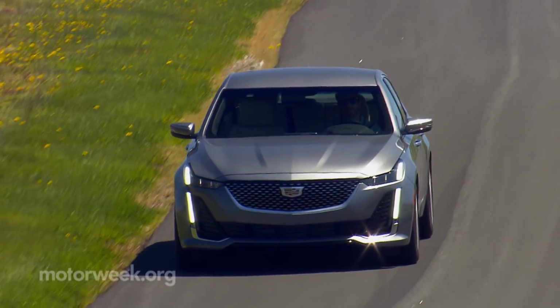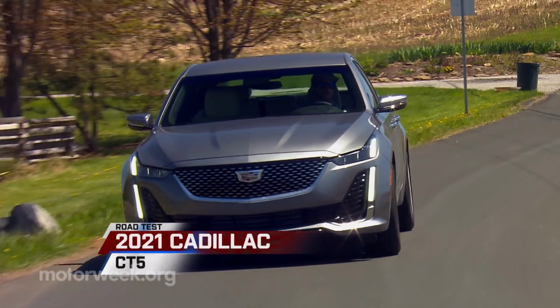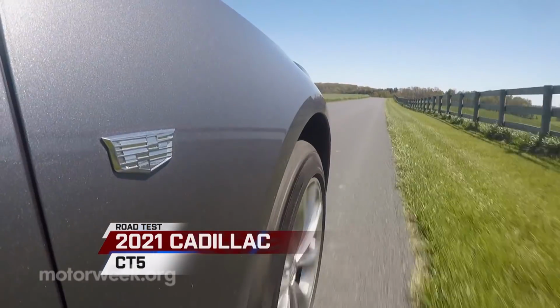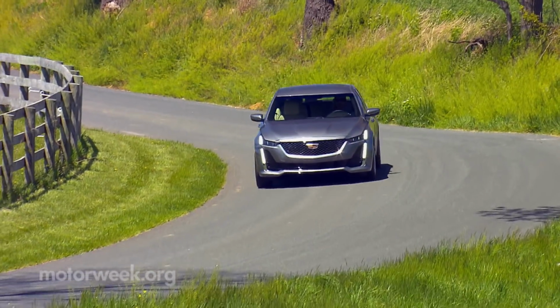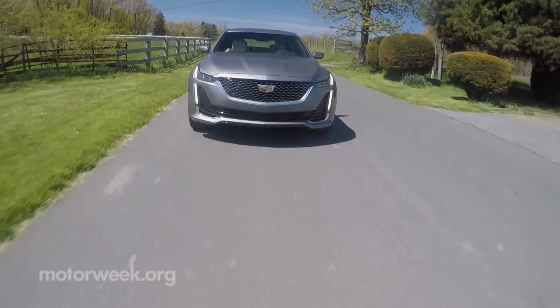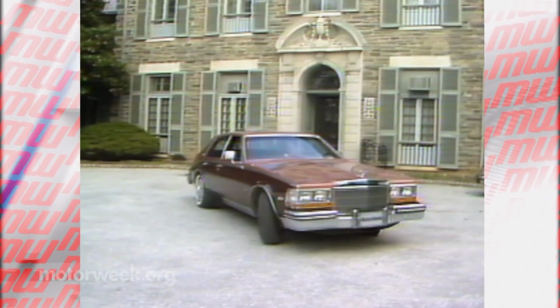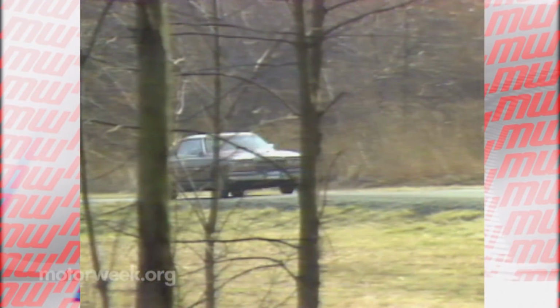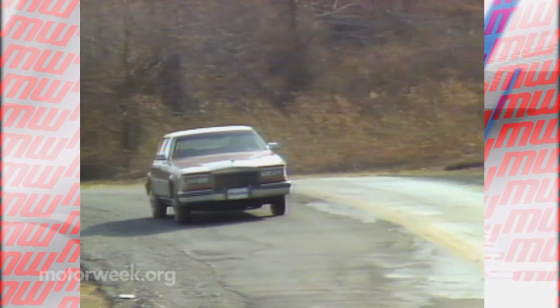As one of the brand's most sport-minded sedans, the 2021 Cadillac CT5 faces the unenviable task of both upholding Cadillac tradition as well as going head-to-head against the top European luxury brands. Attempting to win over buyers of European cars is nothing new for Cadillac. When MotorWeek first went on the air, it was the Seville that was handling that task.